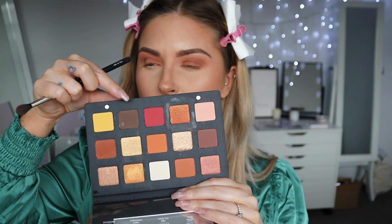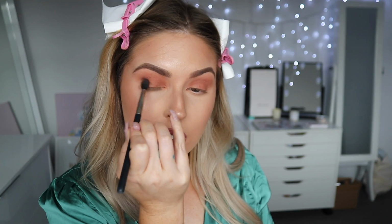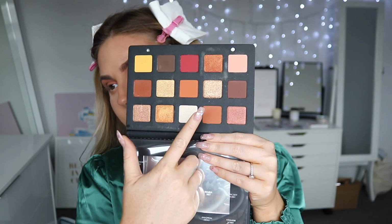I'm going to use this one here. It's a little bit cooler, and it's called Ignis. I'm just using my blend brush again, just stamping it on that outer corner, and then I'm going to blend it through. Now I'm going to take the shade Ice Gold.